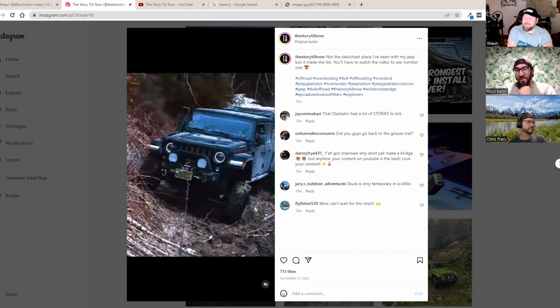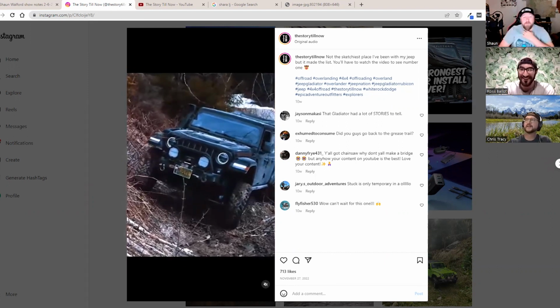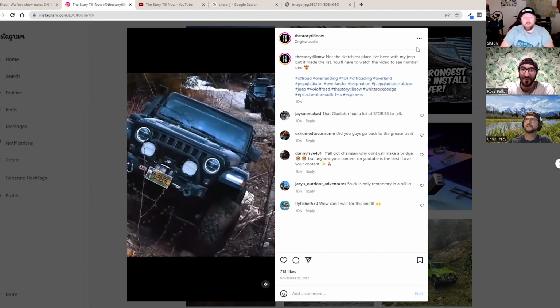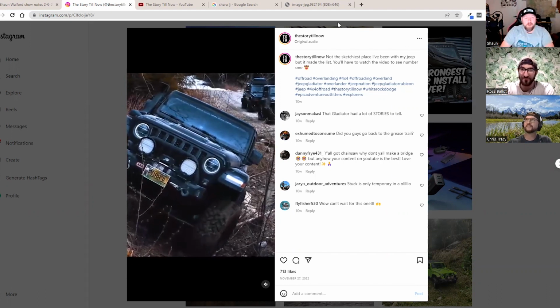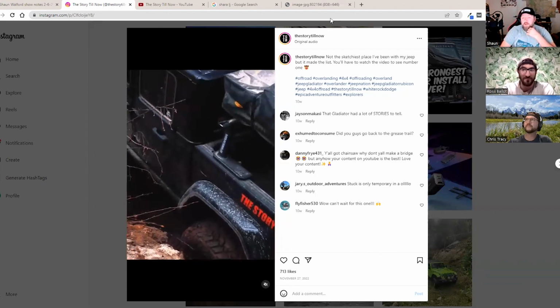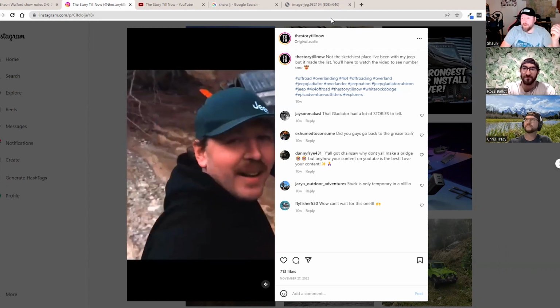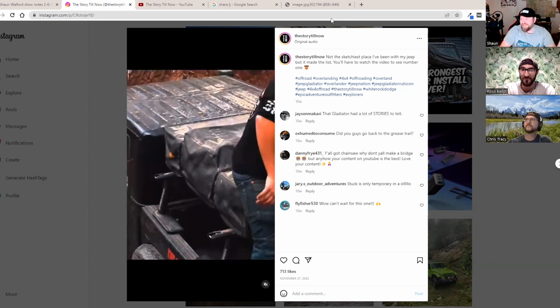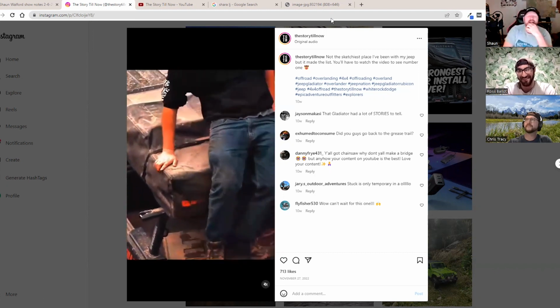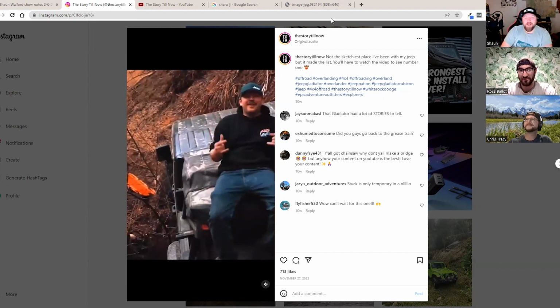How much has your barometer for sketchy changed as you've gotten deeper into this? Crazy, dude. I don't think most stuff even registers on my scale anymore, which is scary, because sometimes my friends who I'm out with will be flipping out over something, and I'll just be like, what? Let's go. But it's not good, because I should actually be a little bit more nervous about some of the things that I do.